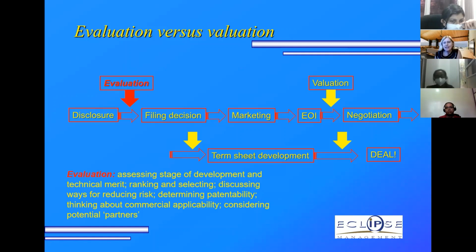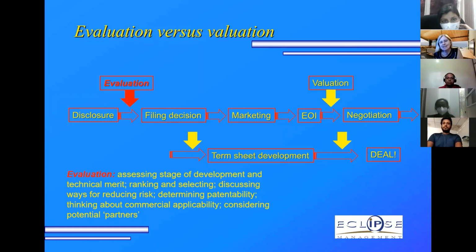The value that you get from it later is over here. When you do a deal, how much will they pay? When you get up to marketing and finding somebody who gives an expression of interest and says, I might be interested in taking this, then you have to think about what monetary value you put on this. How much do you expect them to pay? What is the negotiation point that you then have? And then you get a term sheet and you do a licensing deal and they pay you. That's valuation, and that's a subject for a different discussion. Okay, just so that you understand, this is where we're talking about evaluation.